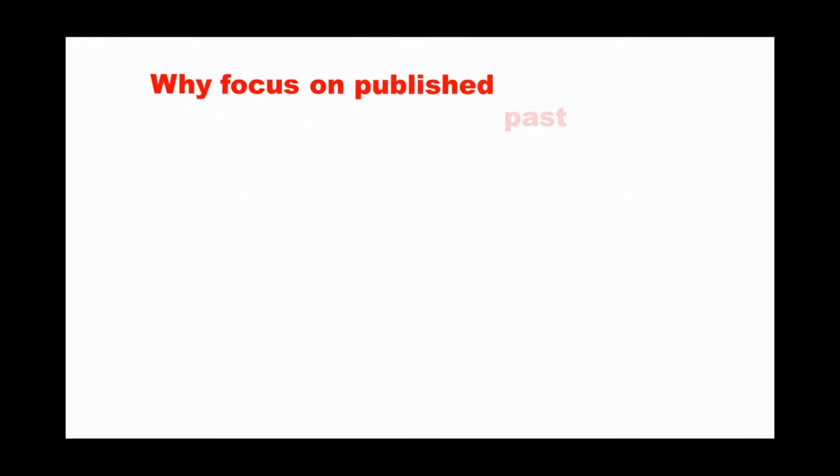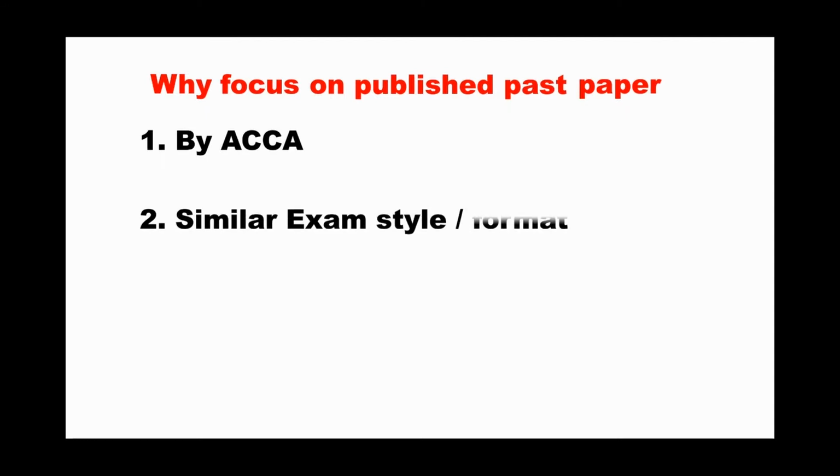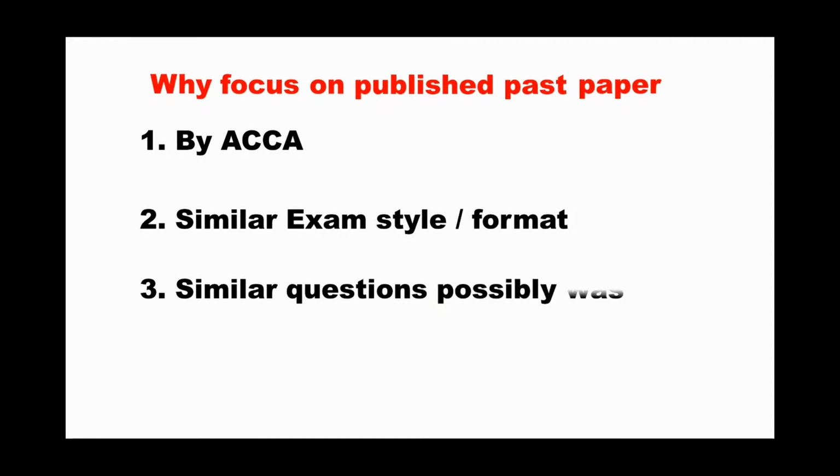So why focus on published past papers? First, they are published by ACCA. Second, they are in a similar exam style or format. And third, similar questions in your exam were possibly seen in the past.